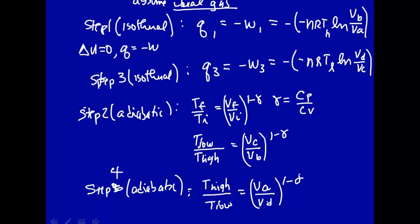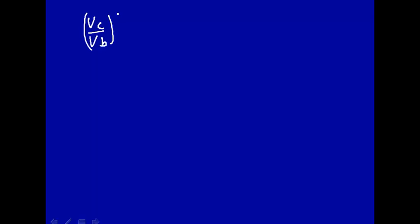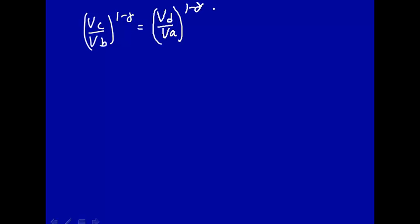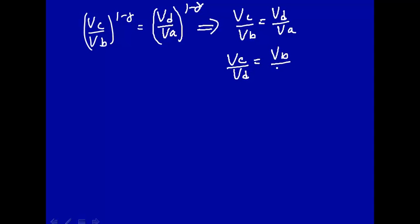So let's rearrange. What should we do here? Let's do this one. All right, so let's rearrange this. Let's say this T low over T high, that's equal to VD over VA raised to the 1 minus gamma power. So we have an expression for low to high in terms of VC and VB, and low to high in terms of VD and VA. So let's equate those two. So we can say that VC over VB raised to the 1 minus gamma power is equal to VD over VA raised to the 1 minus gamma power. Well, we just take the root 1 minus gamma, so this implies that VC over VB is equal to VD over VA, or in other words, VC over VD is equal to VB over VA.